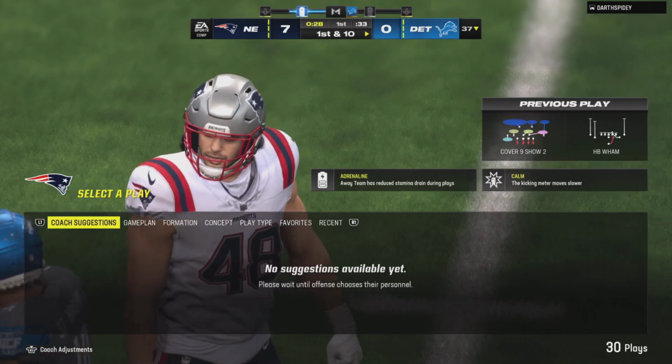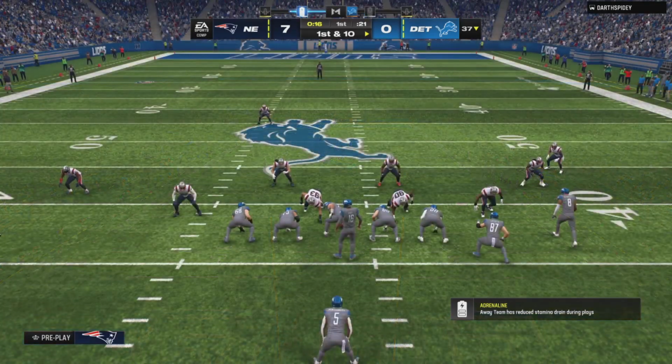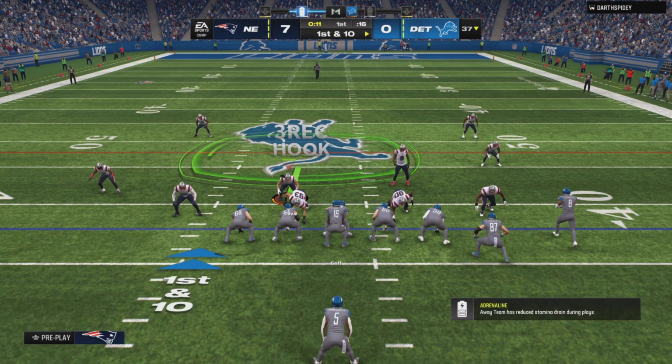Well, they came into this game saying it was important that they set the tone and show that they can run the football. And I believe that they've done that here in the 1st quarter. Line of scrimmage, the 37 on 1st and 10.